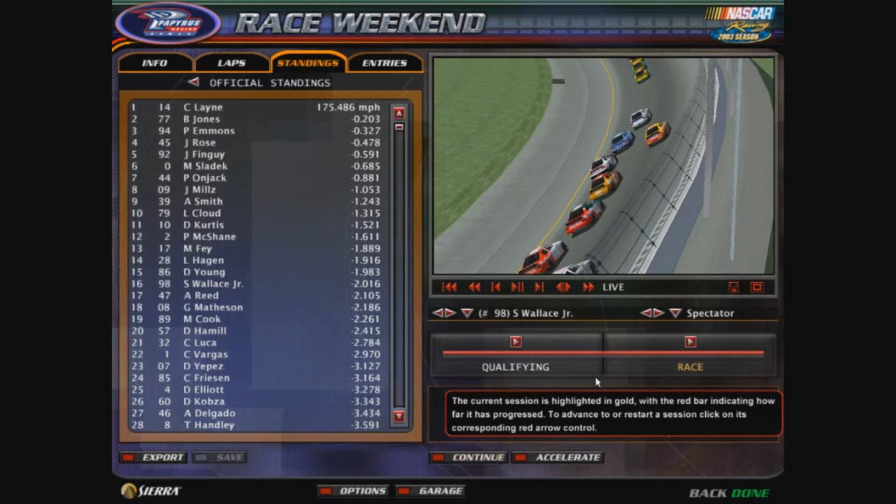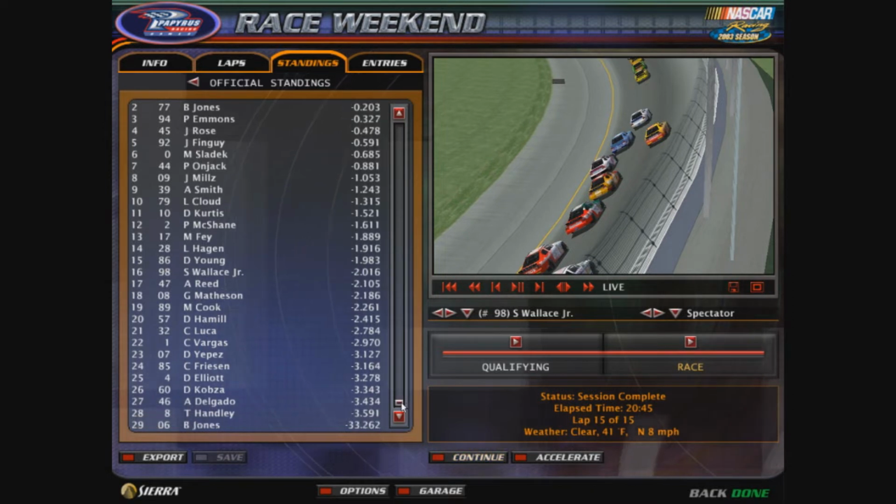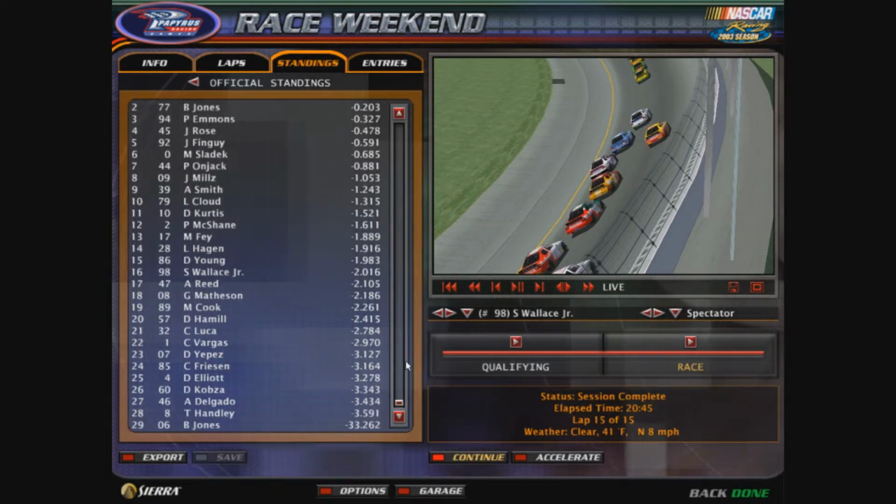Alright, well, that's going to do it here for duel number 1. You see everybody making it out. They're going to have to rely on either owner's points or they'll be going home after the consolation race and not making the Valvoline 200 grid. Well, we'll get you ready here for duel number 2 in a moment.